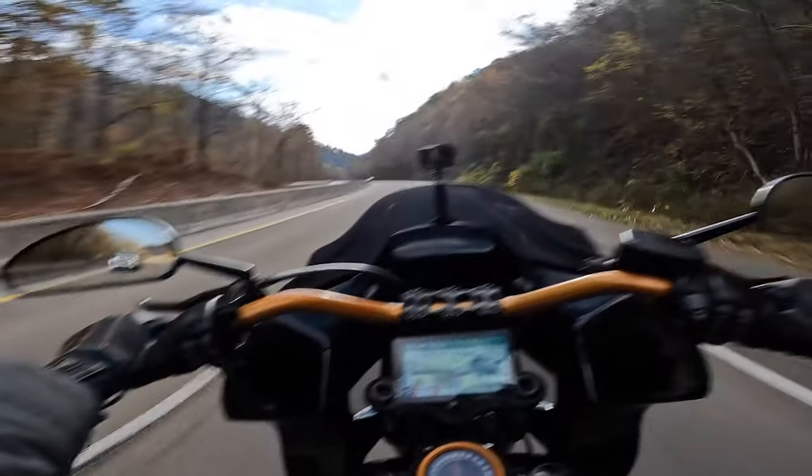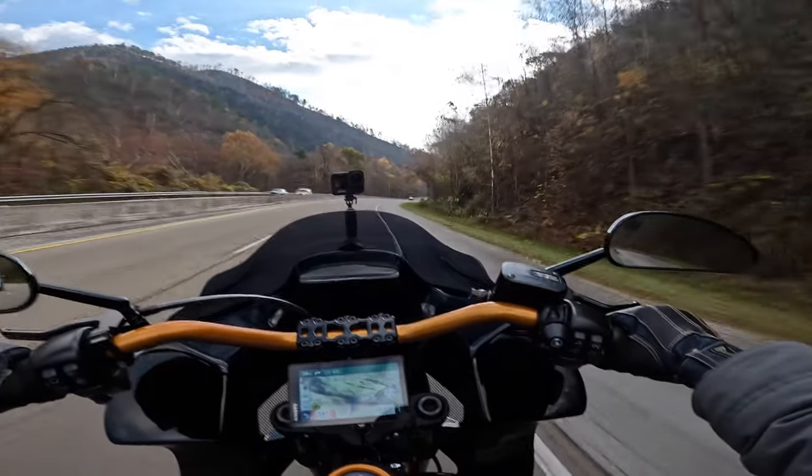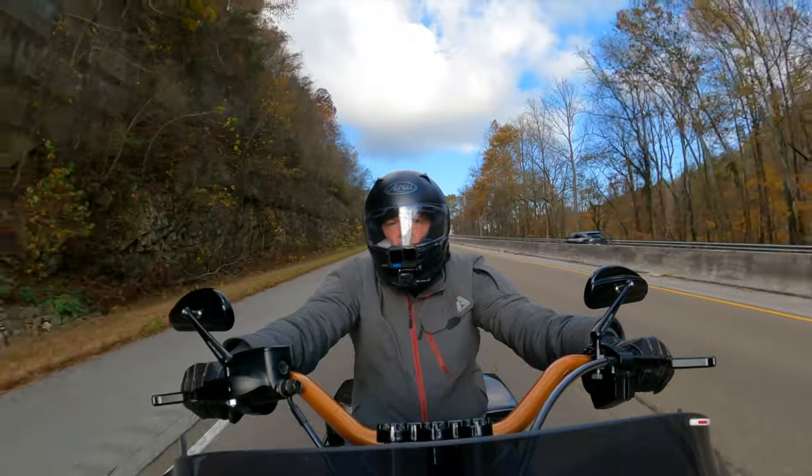Skitch on Wheels here. Today I'm going to do some cold weather riding. We're going to head up to the very tip top of the Smoky Mountains. Elevation is 6,600 feet. I'm going to see what it looks like up and around that area.